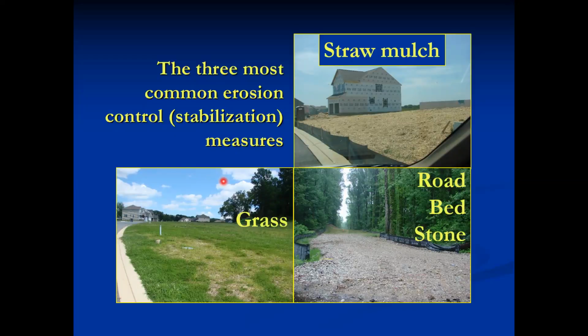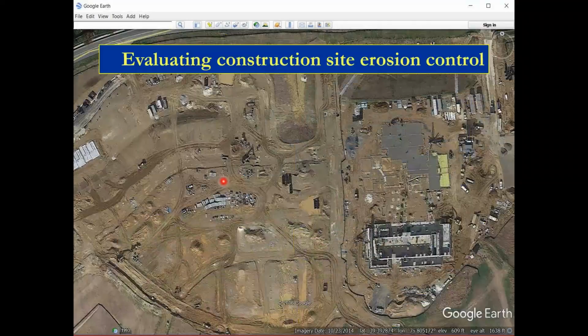The most common stabilization measures are straw mulch, grass, and covering road or parking lot beds with stone. These methods reduce mud pollution by 90 to 99%. Now let's get to the specifics of evaluating construction site erosion control.